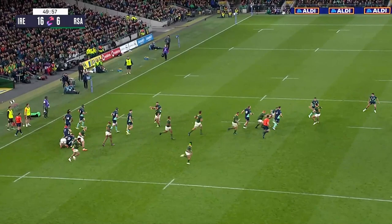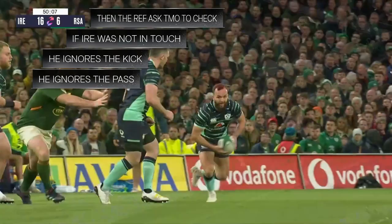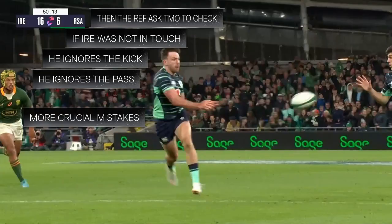The space is always there in the wider channels in South Africa on turnover ball. Can you confirm there, when the ball is won, there is no touch on the sideline? Take your time. Yeah, ref's just checking that. Okay, thanks. Doris didn't go into touch when he won that ball, but I think he was good.